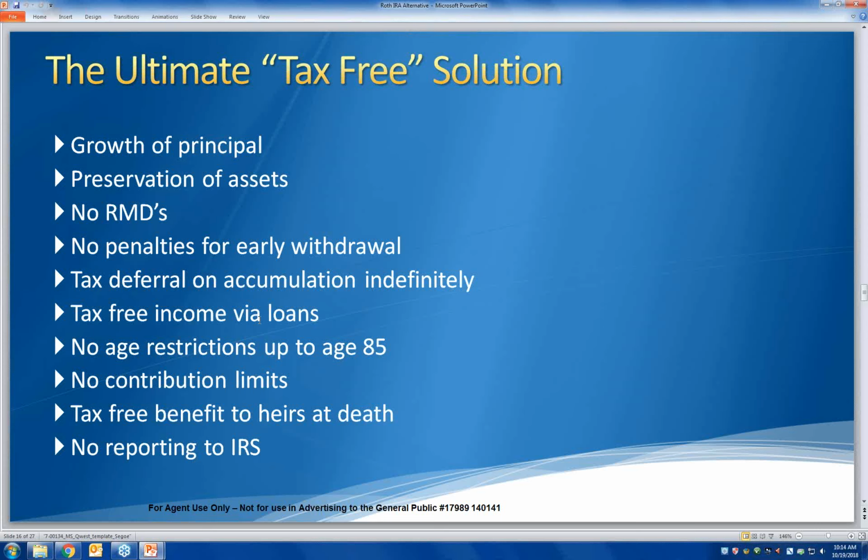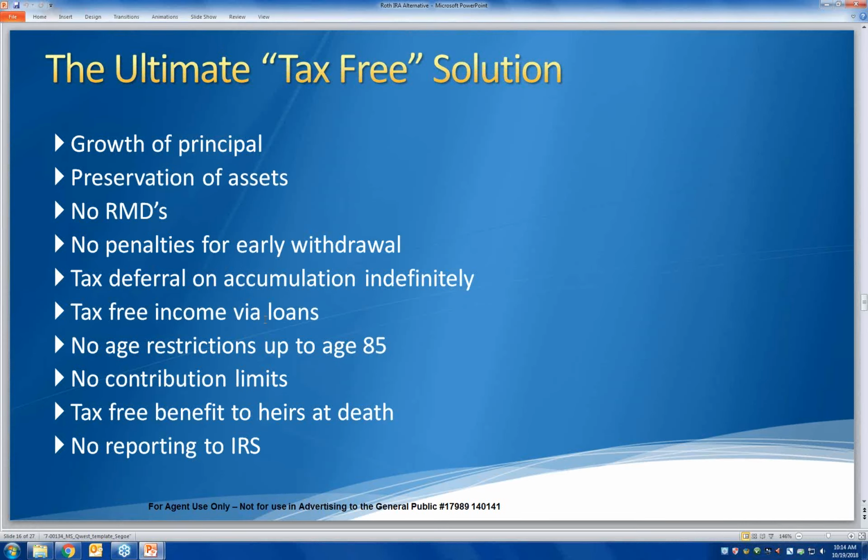It's tax deferred on any accumulation, and that's indefinite. There's no specific age restrictions for any of that up to age 85. There's no contribution limits. It's still a tax-free benefit to their heirs at death. And of course, there's no reporting to that for the IRS. So again, as you can see with life insurance, what a great opportunity to get all of those tax deferrals or income tax-free transfers.